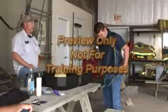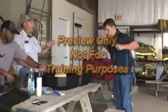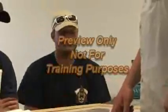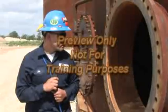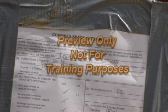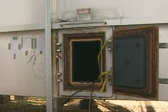OSHA requires employers to provide training in both a language and vocabulary that the employee can understand before assigning duties to employees pertaining to permit spaces, before changing employees' duties, when the permit space has new hazards, when the procedures change for the permit space, or when it is evident that an employee needs additional training.